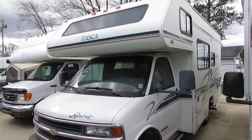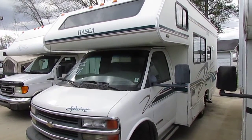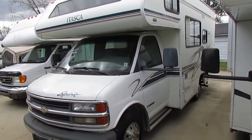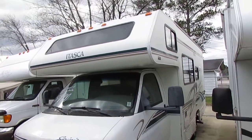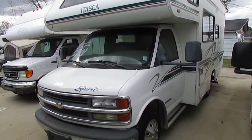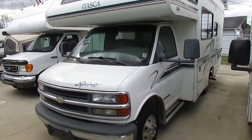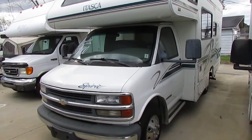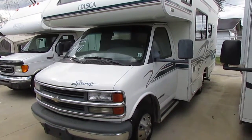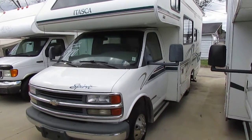Folks, we just traded for this 2000 Itasca Spirit, model number 22R. Forgive my voice, I've got a little bit of a cold right now, but we'll get through this. This is a 22R, 22 foot long, rare Chevrolet chassis. It's got the 3500 Chevrolet Express chassis, the 7.4 liter Vortec V-8, the 454 cubic inch. It's only got 66,000 miles. Onan 4 kW generator running right now, runs great.